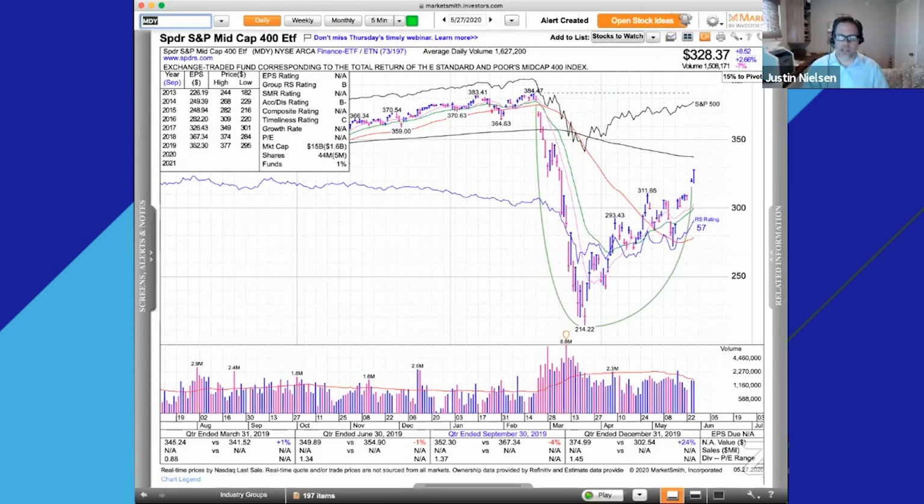MDY, the S&P 400 mid-cap index, was looking very strong, continuing on the previous day's gap up. So as great as the Nasdaq looked in terms of its action, it was the S&P 500 and the S&P 400 that really were the stars of the day. Yes, yes. And you mentioned regional banks.